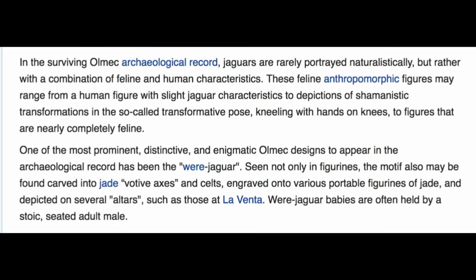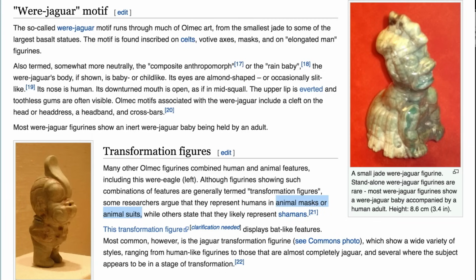One of the most prominent, distinctive, and enigmatic Olmec designs to appear in the archaeological record has been the were-jaguar. The so-called were-jaguar motif runs through much of Olmec art, from the smallest jade to some of the largest basalt statues. The motif is found inscribed on celts, votives, axes, masks, and on elongated man figurines. Also termed somewhat more neutrally the composite anthropomorph, or the rain baby.